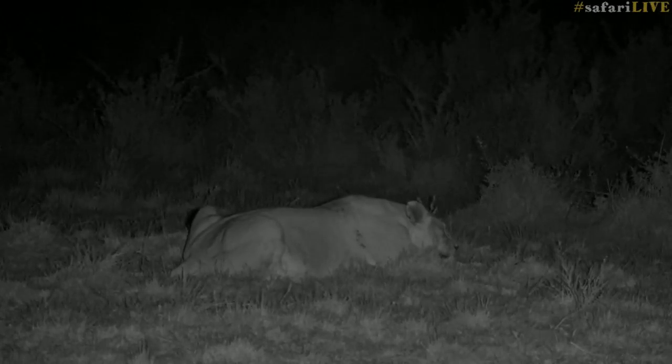I don't know why she's lying here all on her own. Maybe she got tired of the cubs. I'm not quite sure what the explanation is. Close to the other female, but just a bit far.